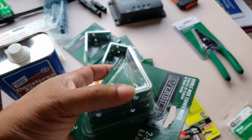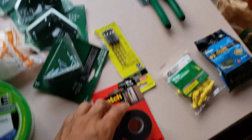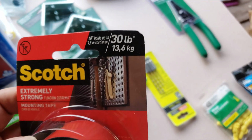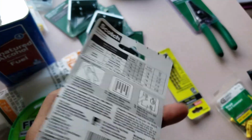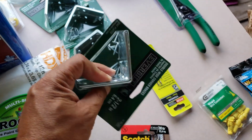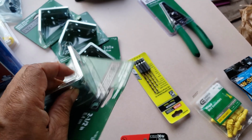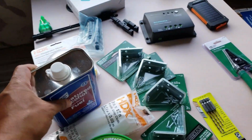I'm hoping this will hold us over. It should. I don't see why not. I mean, the idea is you use this tape, and this is double stick adhesive, 30 pounds per foot strength or whatever. So I'm gonna stick one side here, and then I might screw in the solar panels here. I may just use tape, I don't know. But this is basically to mount it, and then you use this alcohol to clean it.